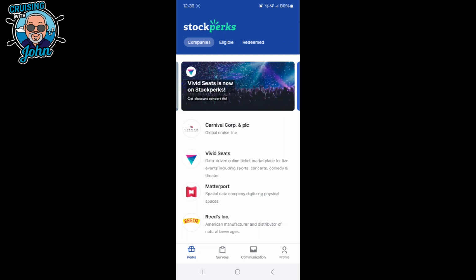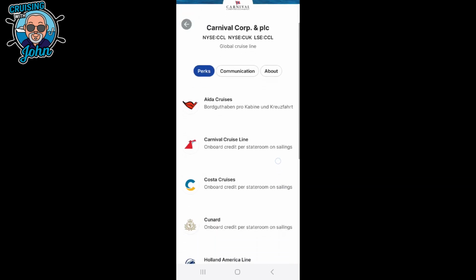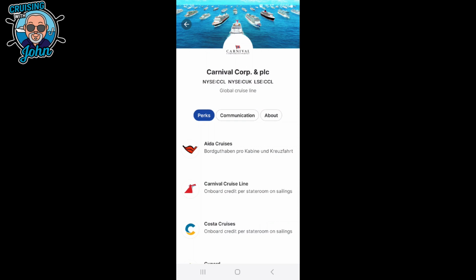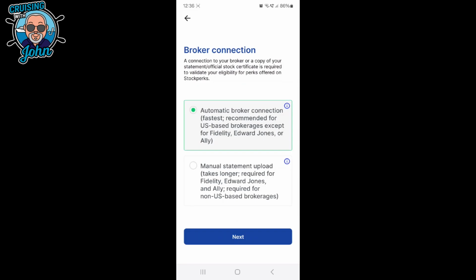So at the top there, you've got Carnival Corp and PLC. So let's click on that. And then you'll be brought to this screen that shows you all of the Carnival cruise lines. So let's choose Carnival Cruise Line. And then, as you can see, minimum of 100 Carnival Cruise Line shares. Okay, and it says that you must register at least 2 weeks prior to the cruise departure date. So let's click on redeem.